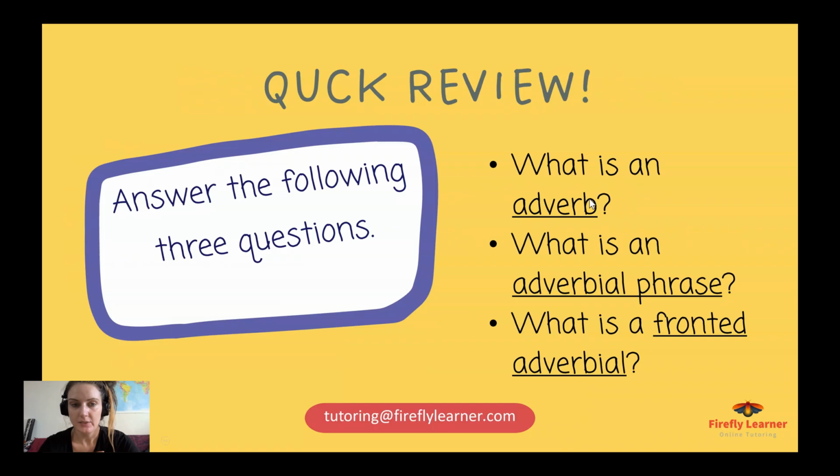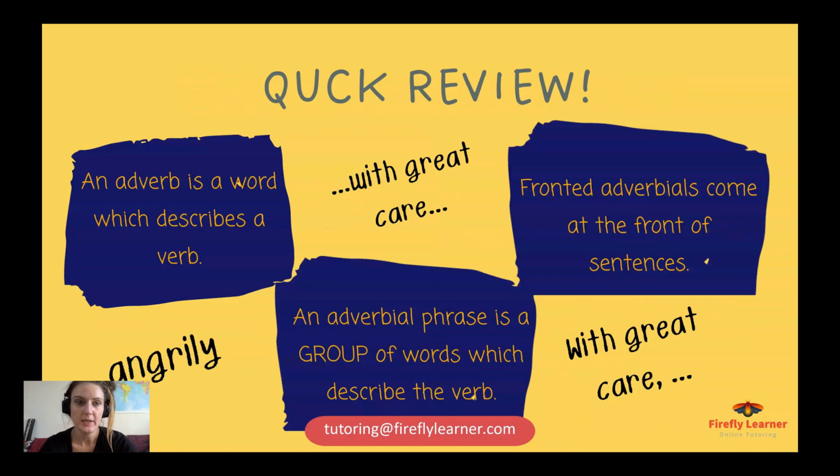So, what is an adverb? An adverb is a word that describes a verb, describes how we do something. They usually end in ly. If we've got a group of words that describes the verb, that is an adverbial phrase. And if that adverbial phrase comes at the front of our sentence, then it is a fronted adverbial. So an adverb could be a word like angrily, happily, carefully, quietly. An adverbial phrase, a group of words that act as an adverb. So with great care. If we put that at the front of our sentence, then it's a fronted adverbial. With great care, I planted the seed.